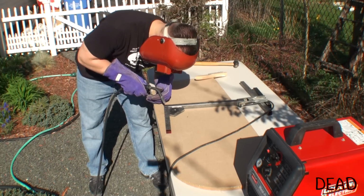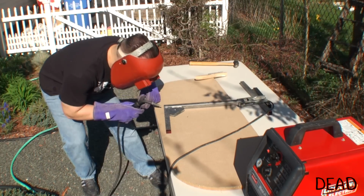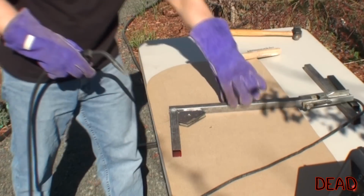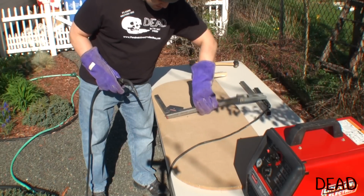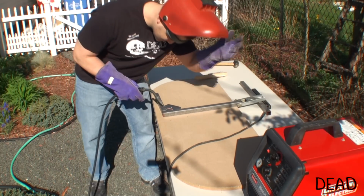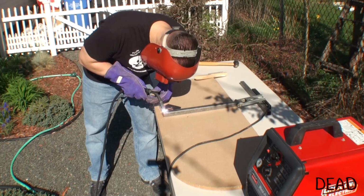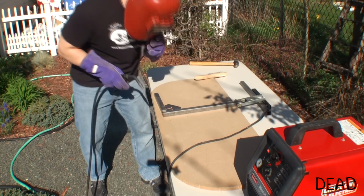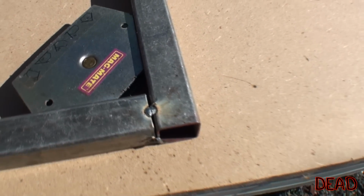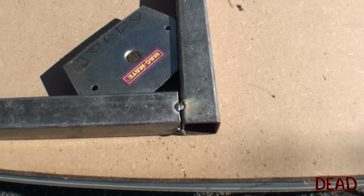First thing we're going to do here is tack weld the corners in. You always tack weld first for 2 reasons. One, it's a lot easier to hold the pieces together so they don't spread apart from the heat from welding. The second reason is if you make a mistake, it's a lot easier to remove the tack weld than if you just laid a heavy bead on there. As you see, small little tack welds, nice and round, just to hold it together and make sure it stays square while you're doing your final welding.